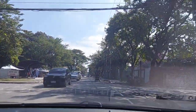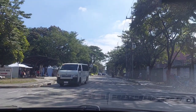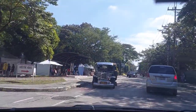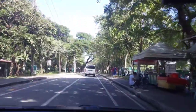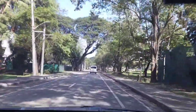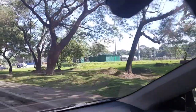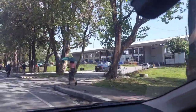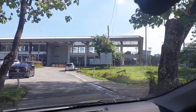Okay, so we're now. That's the back of the College of Engineering, and I think I'm even lost. Oh, I took the wrong turn. This is the one going out of Commonwealth Avenue. I'm sorry for that. Okay, that's the oval, the track and field oval. But there's a new development here. I don't know what it is, but I took the wrong turn because I shouldn't be leaving yet.